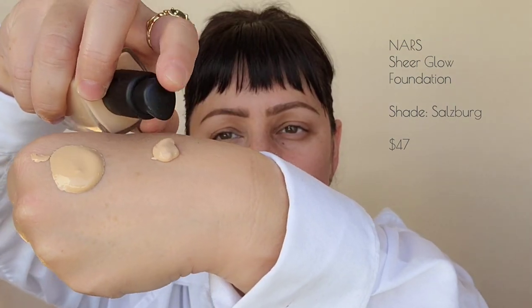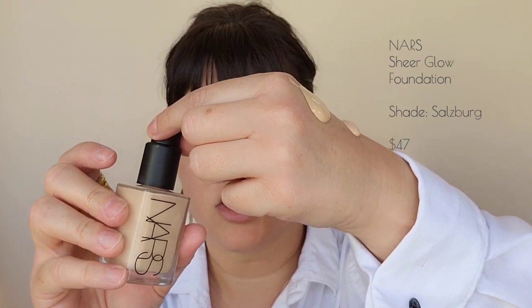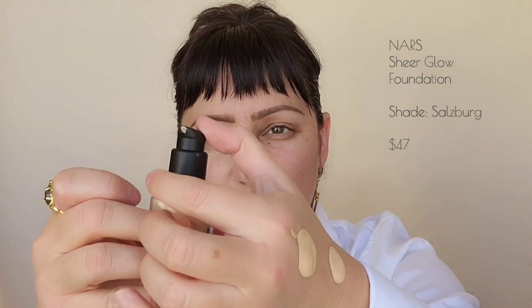This is a step up from the tinted moisturizer. This is definitely more of a medium coverage, but can be sheared down. It's a radiant finish, so it's good for dullness and dryness and uneven texture. And it's also hydrating. Another thing I like about this foundation is you can turn it and it locks, so it's great for travel. Now when I put it on, it definitely has more of a medium coverage look and feel to it.